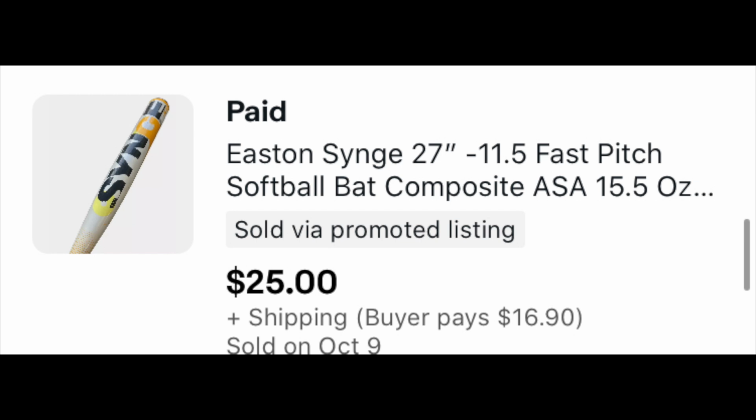This Easton Softball Bat, I picked this up earlier this summer. Picked up two bats on the same day, so I don't remember. I either paid $2 or $3 for this bat, and I had it listed at about $30. I took an offer of $25 plus shipping. Shipping a bat, super, super easy. It just goes into one of those tubes, one of the USPS tubes. It'll drop right in there.